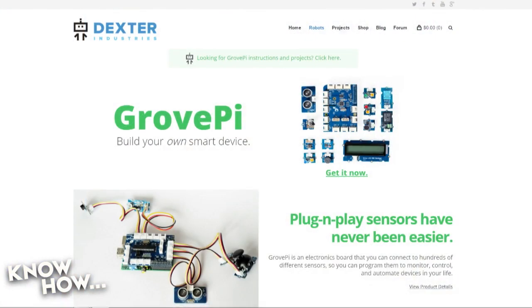Yeah. We have been showing projects here. We've been showing people how to use the GPIO header in order to get displays out or to get functions out, get sensors connected to the Raspberry Pi. But there's a much easier way to do it, and it's called the GroovePi. Yeah, we've got a website here that we're going to be able to show you. This is a way to build your own smart device on top of a Raspberry Pi.